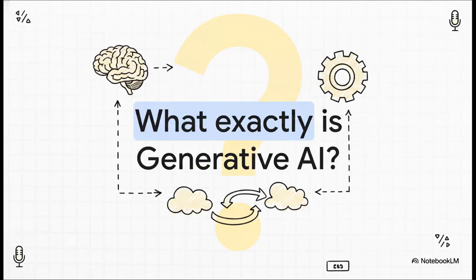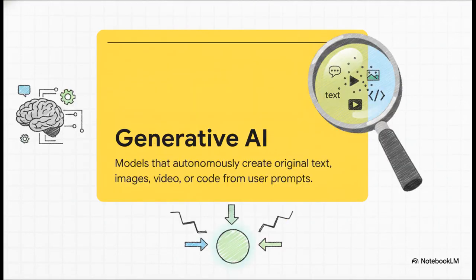So, let's start with the most fundamental question. What exactly is generative AI? I mean, it's the phrase on literally every company's homepage right now. But to really grasp its power, we kind of need to strip away the marketing hype and look at the actual foundation. At its core, generative AI refers to deep learning models that autonomously create original text, images, video, or code in response to our prompts.